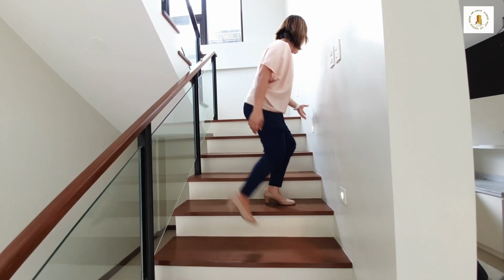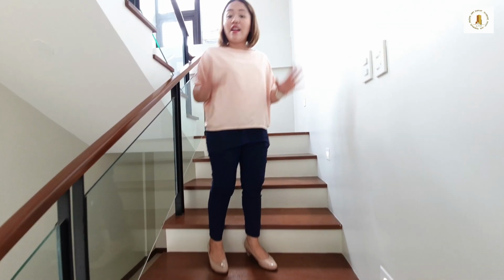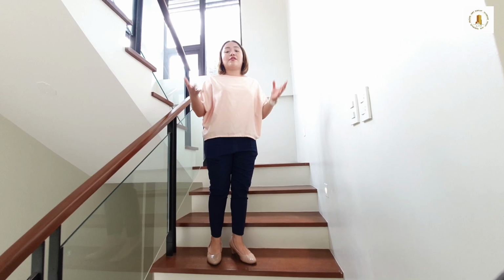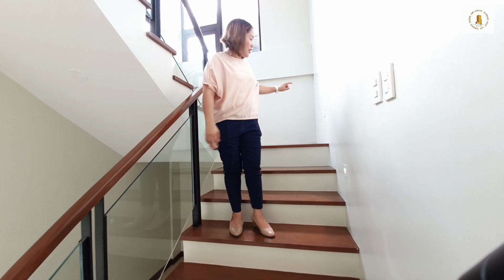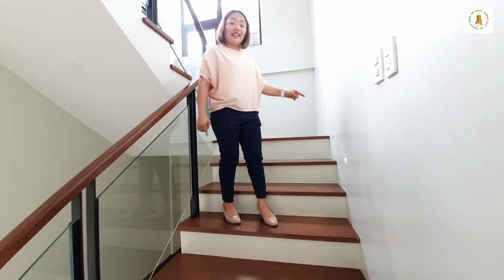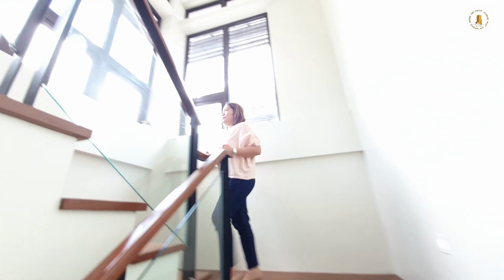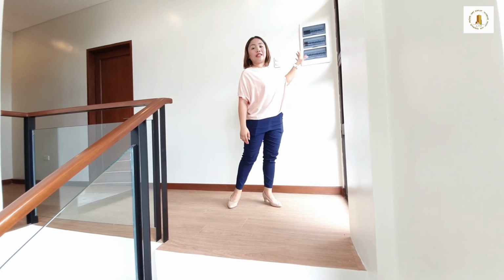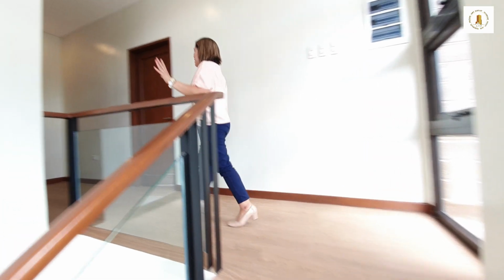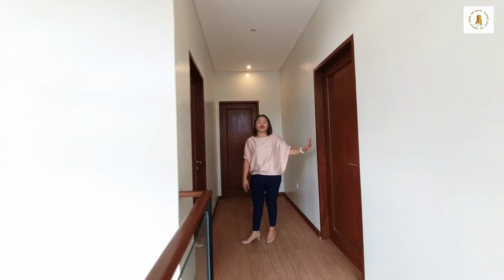As you can see, we have lights just above the stairs. Whenever at nighttime you want to save some on electricity bills, you can turn off all the lights and just turn this on. Actually, these are LED lights, so that doesn't cost much. And you can see that it's quite romantic at nighttime. So we have here the circuit breaker for the second floor. And then these doors here lead to bedrooms 1, 2, and the master bedroom.